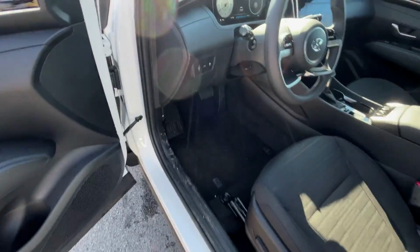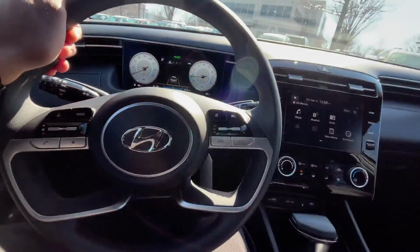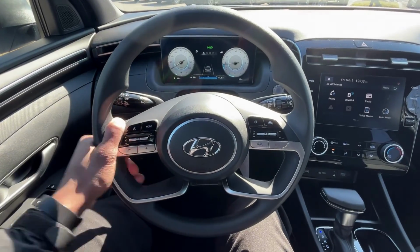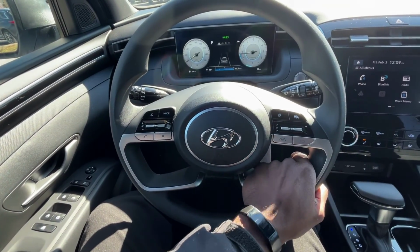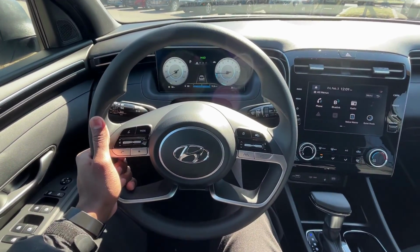Let's go ahead and finally hop on the inside. That's better. So we have our just regular vinyl wrap steering wheel here. Still feels nice. And I can put my hand throughout the steering wheel. I like the design, and I've said that before, that they put on these Hyundais.